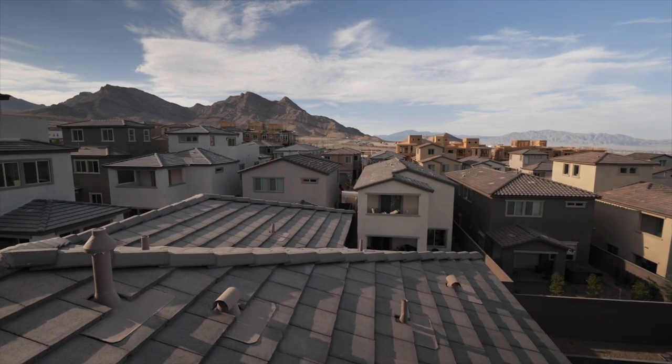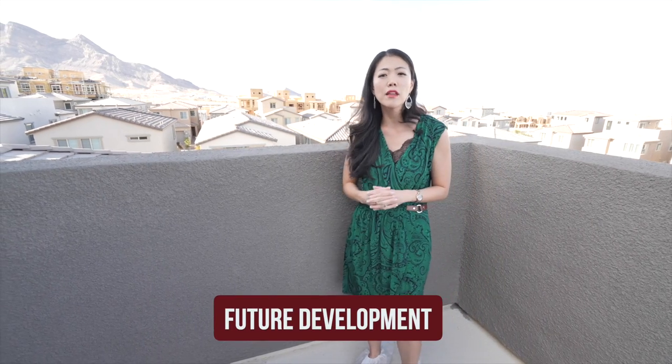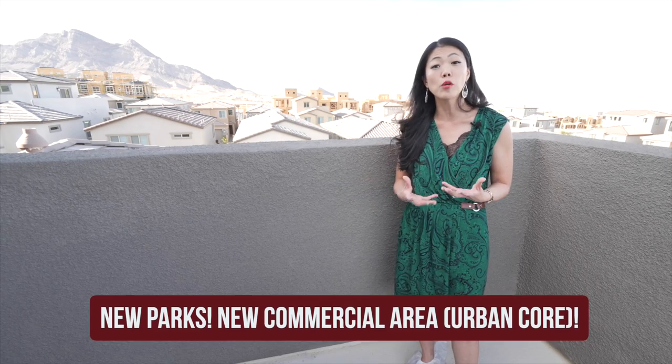All the land that you see over here behind me that's kind of bare is going to be all future development. And I talk about Summerlin West a lot because this is the last parcel of land. We have about 5,000 acres of land here in Summerlin West that is going to be future developed, including more residential and commercial. We're going to have a park. We're going to have what the commercial area is going to be called, the urban core. We're going to have a lot of activation here, as well as freeway expansions.